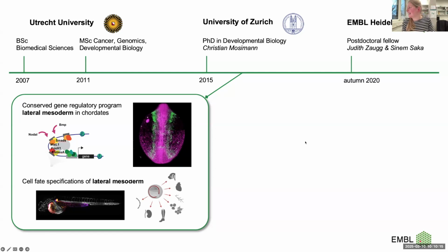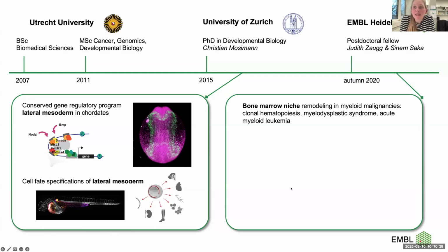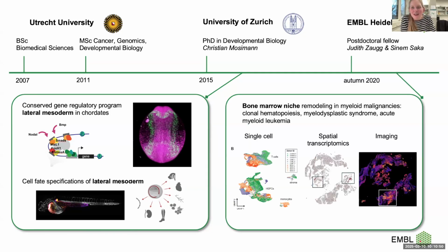So then for my postdoc, I decided to go to EMBL Heidelberg and join the group of mainly Judith Zaugg, but also in collaboration with Sinem Saka. And here I started initiating some projects on bone marrow niche remodeling in the context of myeloid malignancies. So we have multiple projects running in the context of clonal hematopoiesis, myelodysplastic syndromes, and acute myeloid leukemia. And also my main collaborator for clonal hematopoiesis and myelodysplasia is also in this call, Boran Gaskes. Yeah, so I'm using a lot of single cell technologies. We embarked in the spatial transcriptomics field as well. And I also do imaging of mouse and human bone marrow.